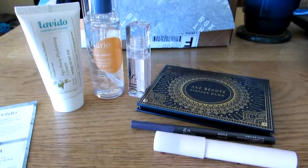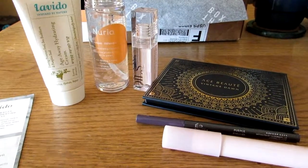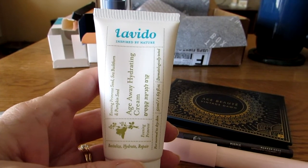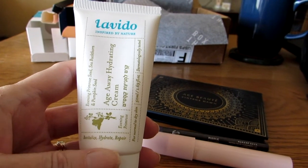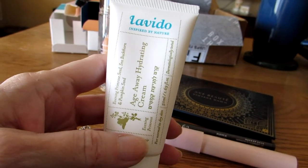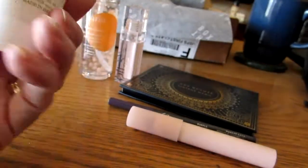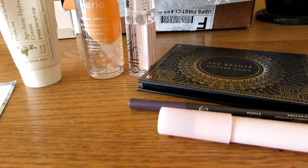Okay, so here's everything that came in the box, now out of their boxes. I am very, very happy with this box. I'll start out first with the Age Away Moisturizer, and this is La Vito Age Away Hydrating Cream, $55, balances the skin's moisture levels, improves skin texture and tone, reduces the appearance of fine lines and wrinkles. Love it, love it, love it. So yeah, this is pretty good. It's got Evening Primrose, Sea Buckthorn, and Pumpkin Seed. That is super nice, so hopefully the pumpkin seed part doesn't irritate my skin.